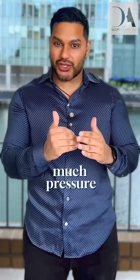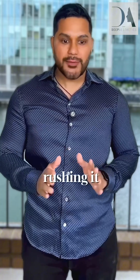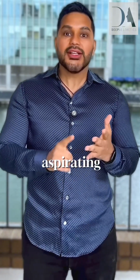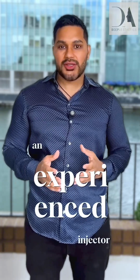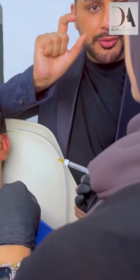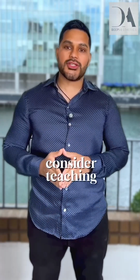If it's too much pressure, it could retrograde, and that's when the issue is. So not rushing it, making sure you're on the periosteum, making sure you're aspirating, and then if there is an issue, you can actually see the blanching and that you blocked an artery and you can dissolve it immediately. If you're not an experienced injector, I would not recommend this, and at my academies I don't teach this. You have to have been injecting for a long time before I'm ever going to consider teaching someone how to do these injections.